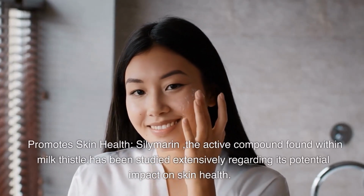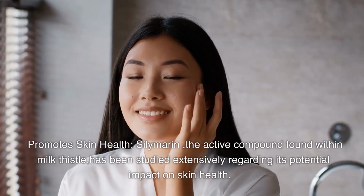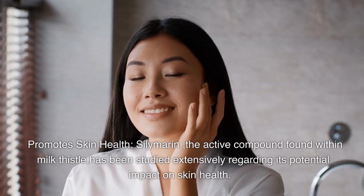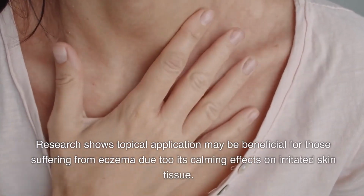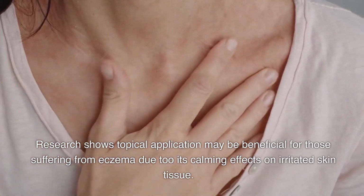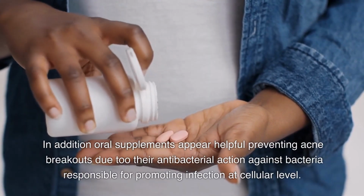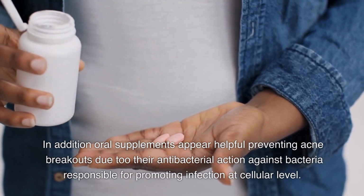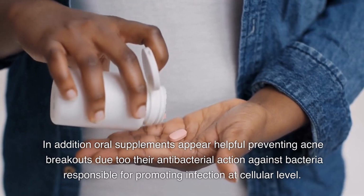Promotes skin health. Silymarin, the active compound found within milk thistle, has been studied extensively regarding its potential impact on skin health. Research shows topical application may be beneficial for those suffering from eczema due to its calming effects on irritated skin tissue. In addition, oral supplements appear helpful in preventing acne breakouts due to their antibacterial action against bacteria responsible for promoting infection at the cellular level.